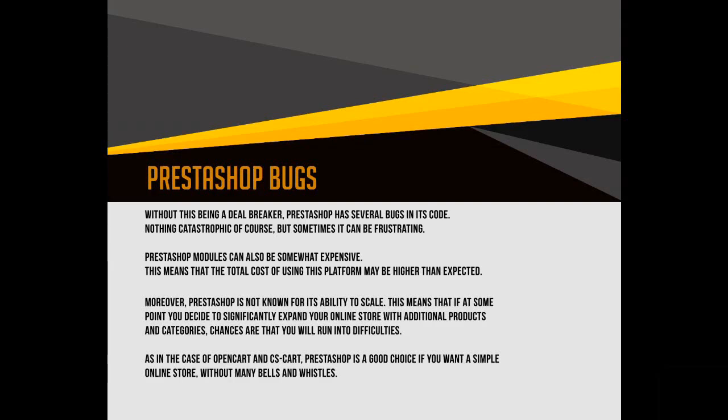Without this being a deal breaker, PrestaShop has several bugs in its code. Nothing catastrophic, of course, but sometimes it can be frustrating. PrestaShop modules can also be somewhat expensive. This means that the total cost of using this platform may be higher than expected.